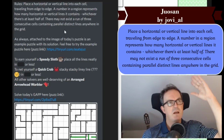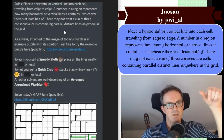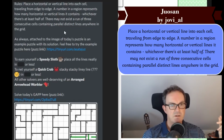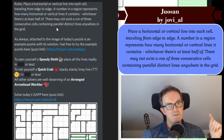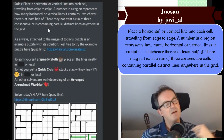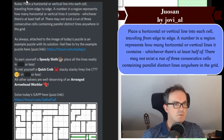Right, because we're placing a line in each cell, the clue total for a region is giving the majority. It's telling you what the majority line is in that region. It's not telling you whether it's horizontal or vertical, just that the majority, whether horizontal or vertical, has that count. Okay. There may not exist a run of 3 consecutive cells containing parallel distinct lines anywhere in the grid. Yeah, I remember this. It's a sort of anti-3 in a row rule. Anyway, I think the only way to do this is going to be to have a go at it.